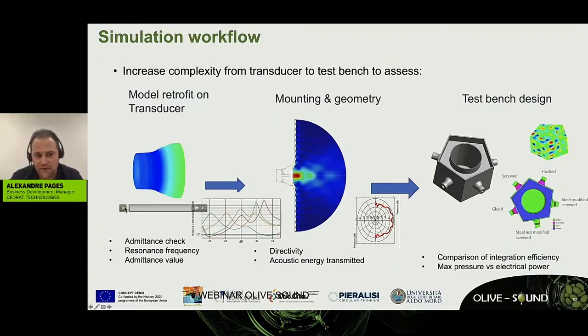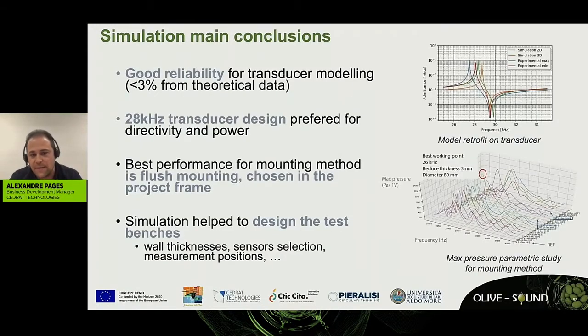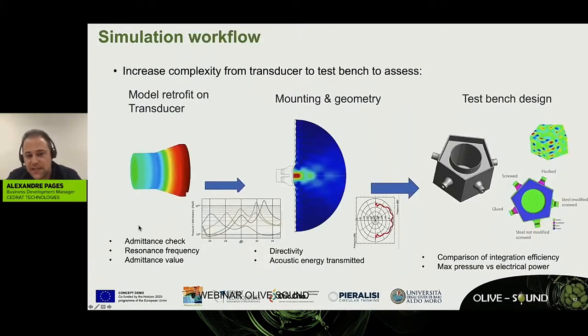ultrasonic transducer. So here you have an animation, because the first thing we do in simulation is a model fit. We check that what we are going to introduce in the reactor is what we have on the computer. It's easy because after that, we can check the directivity. That's the middle figure that you can see. We can check also the acoustic energy transfer with the transducer. And also, we can check how we're going to attach the transducer onto the reactor, because the way we integrate it has different effects on the pressure and the efficiency.